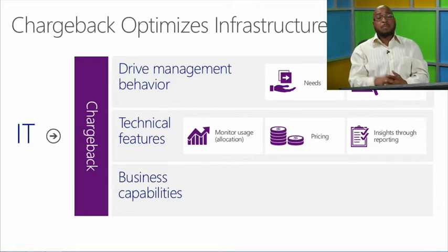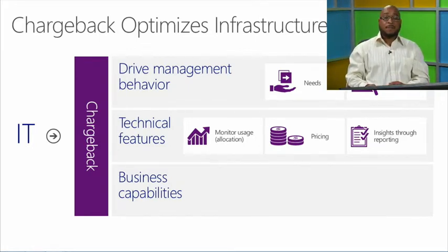We then have pricing models, or we have a pricing mechanism available to you through price sheets. And then we have the insights and reporting piece, which says we can now build reports based on that information and provide that back to those users, back to those departments as needed.